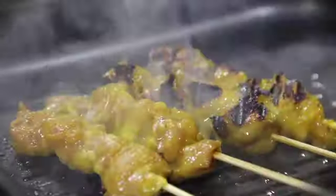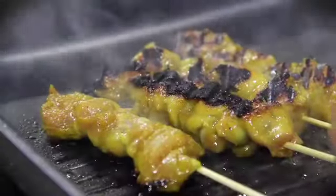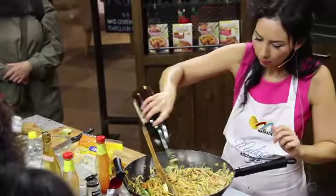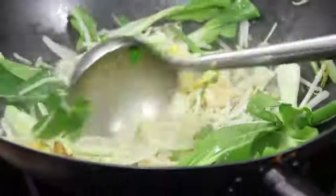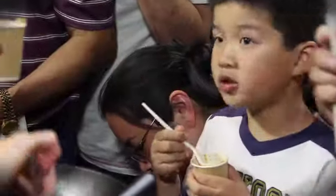Also satay. Satay is such a popular dish here. So there are so many dishes. Char kway teow, that's one of my favorites. So all those dishes, they are fairly easy to make, and people just love them.